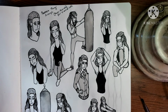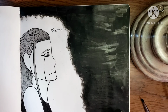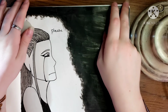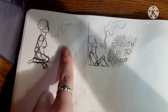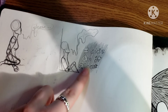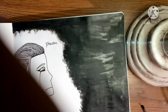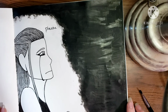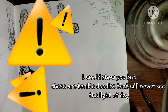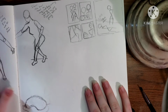This chick. I drew her here, being all like, please, and depresso espresso. And then over here we have please again, and then please, and I can't do it alone in the darkness. I didn't do that because I actually ended up hating that idea. So yeah, we got depresso espresso. Oh no, we're gonna skip that page because that was just sketching. Okay.